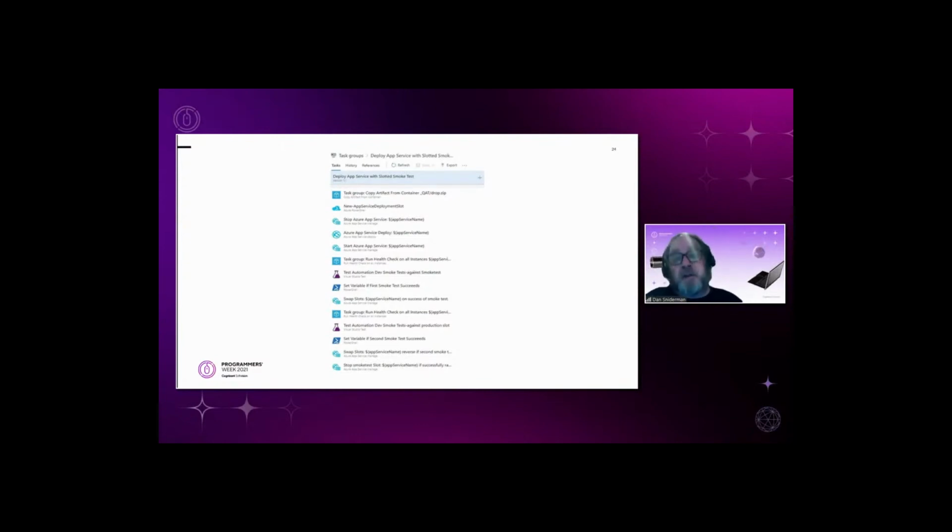But in the full flow that we showed you, as you can see, we run the health check, we run the first smoke test, we set the variable to show whether it succeeded, we swap the slots, we run the health check, we run the second smoke test, and we set the variable so we know whether or not we have to either swap the slots back or stop the smoke test.